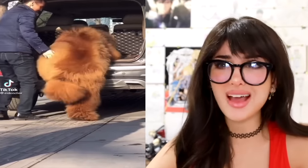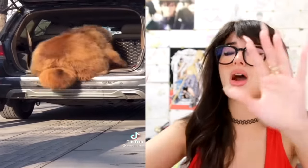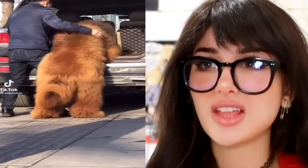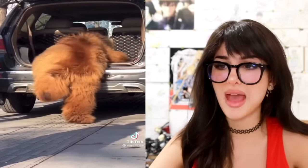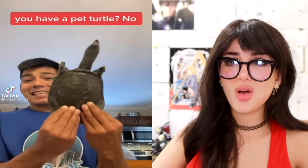Ooh, he's like loading up my dog, take him to the vet. That ain't a dog, that's a whole entire bear. It's so fluffy. He put his paws on the top, he's like, okay, you do the rest. That doggy massive. Is it a mastiff? Oh, I think it's one of these. A Tibetan mastiff. You have a pet turtle? No, then why is it?